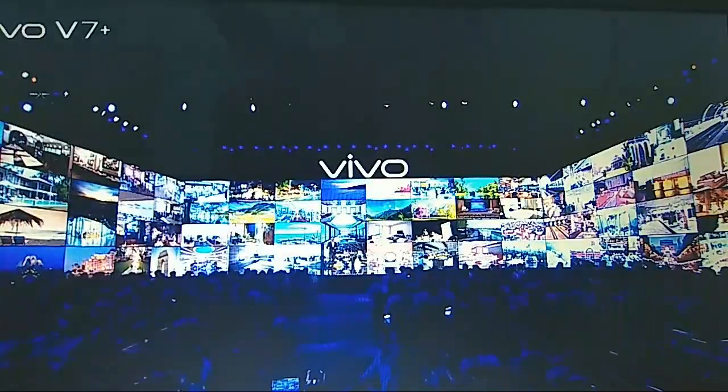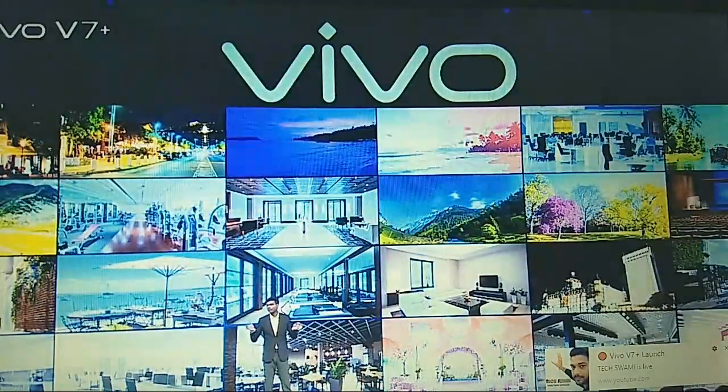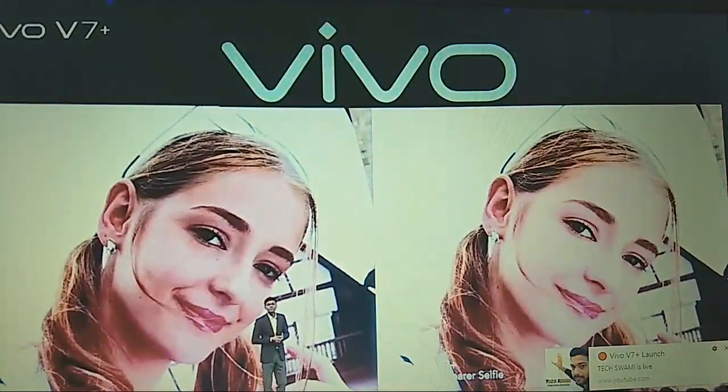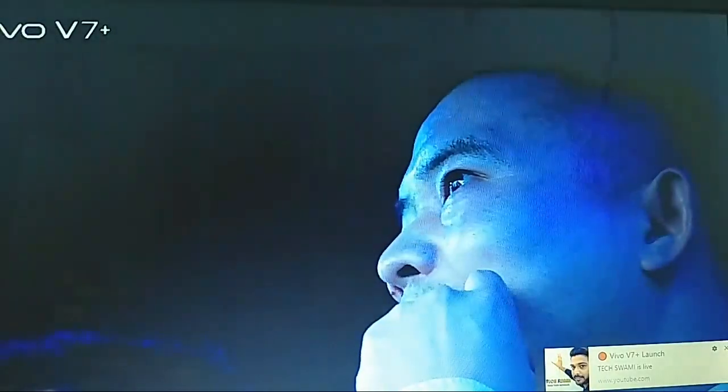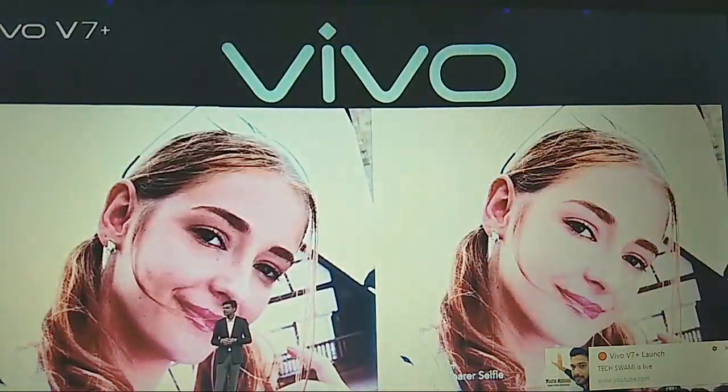Each one of the selfies goes through in-depth analysis, and we adjusted the natural effect of our camera. And here we get the optimized result of the V7 Plus. Both these images are of the same situation. Left is captured by a normal camera, while right one is captured by the V7 Plus.